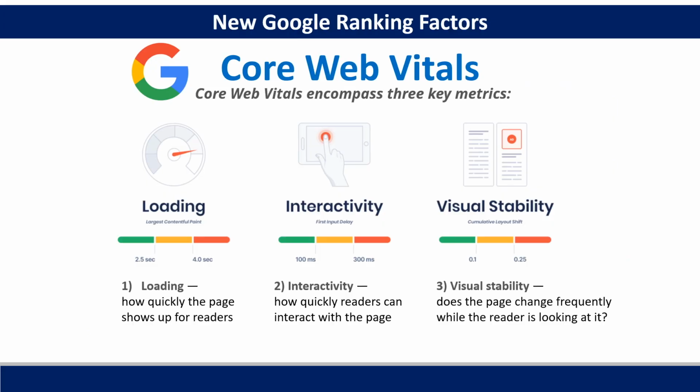So I mentioned the new algorithms. Google calls it the Core Web Vitals. And it's all about how quickly your site loads, how quickly a consumer can begin interacting with it, and when that site becomes stable. And we've all been on a site where it's continuing to load and the images are moving around. This is really becoming an important thing, and Google is penalizing sites that haven't taken care of their core web vitals.